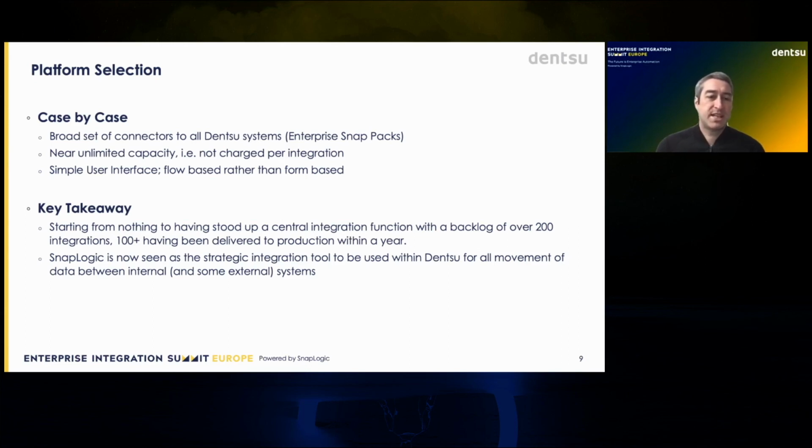And in terms of key takeaways, I guess, we started from nothing a couple of years ago. We've now set up a central center of excellence integration function. We've got a backlog of at least 200 integrations. We've delivered half of those within a year, and we're starting to push out that federation. And more importantly, SnapLogic is now seen as the strategic tool to be used within Dentsu for all movement of data between systems. Originally, this was just internally, but now it's for most of our external systems in the media landscape as well.